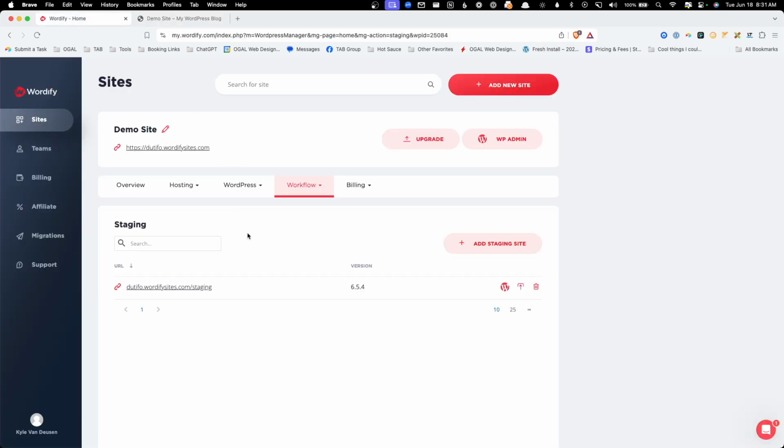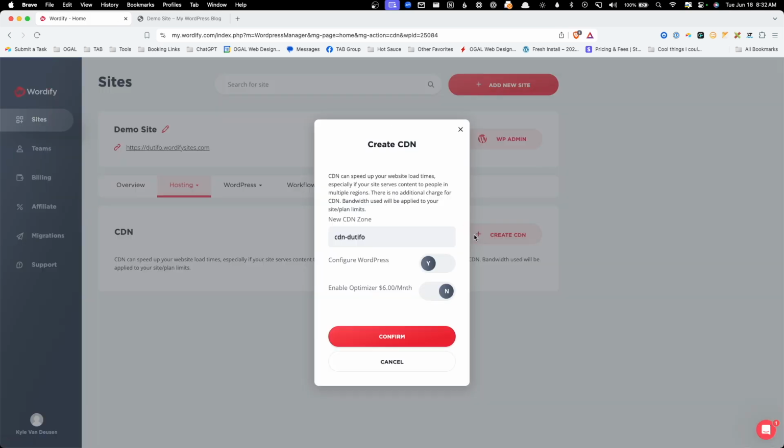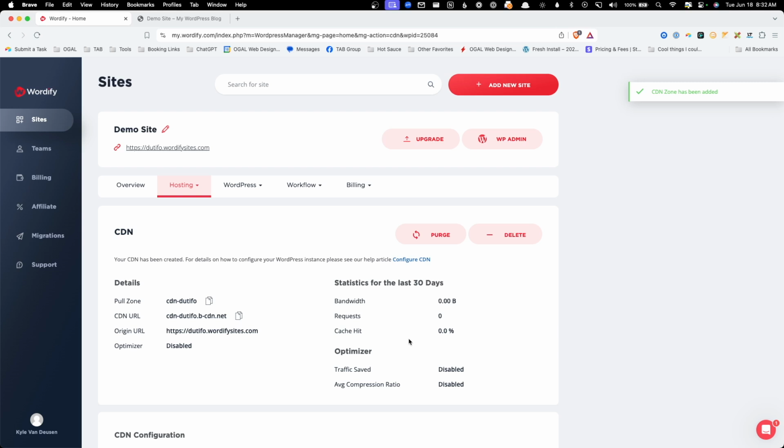So back into our account here, I'm going to go under the hosting tab and go to CDN. We'll go ahead and create a CDN. This default zone is fine. We'll let it configure WordPress, and we're not going to turn on the $6 a month add-on. So we'll go ahead and hit confirm and wait for the CDN to be installed. And just like that, the CDN has been installed and our WordPress site has been configured.